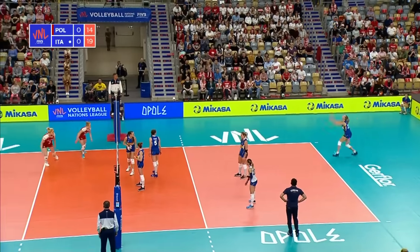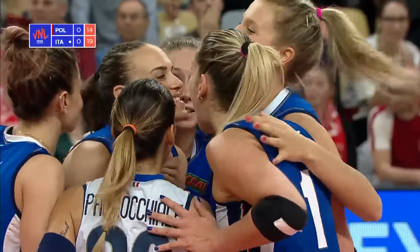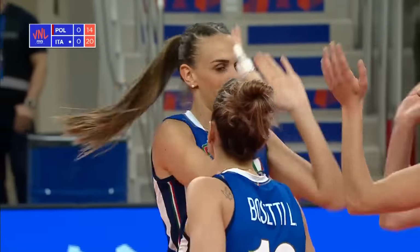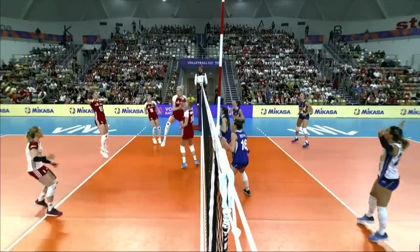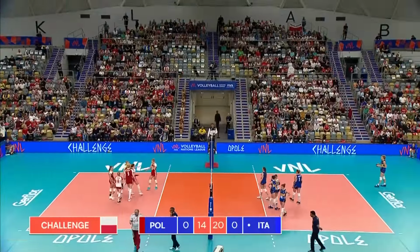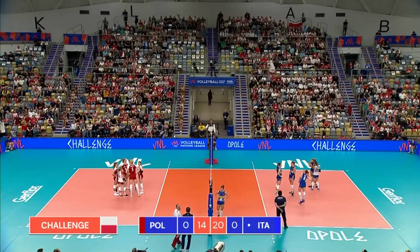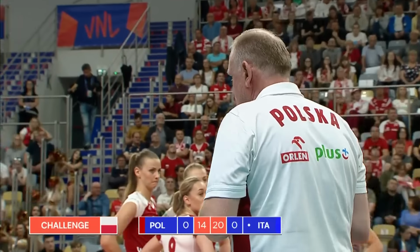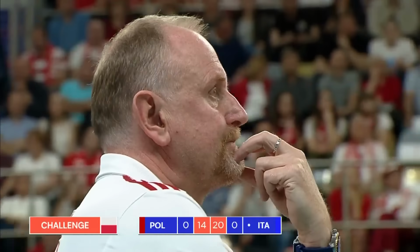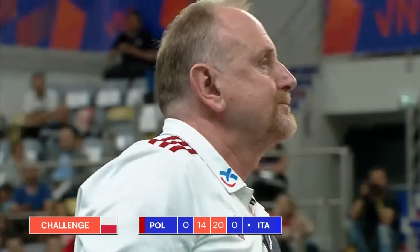19-14 again. The drumbeat begins in an attempt to distract her. Hasn't worked. Italian ball, Italian point. Crowd don't like it. A few boos and whistles. Poland are challenging. And so this one will be reviewed. Now, was it a net touch that the first referee thought he saw? And that's what Poland are challenging. Or has he cancelled the challenge? I think he's changed his mind, hasn't he?